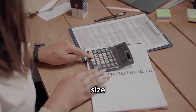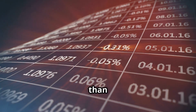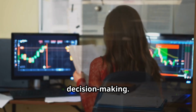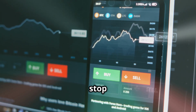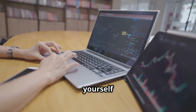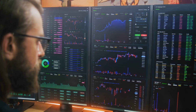Calculate your position size based on stop distance and risk tolerance. Risk no more than 1–2% of your capital per trade. This keeps losses manageable and prevents emotional decision-making. Professionals think risk first, reward second. By setting a hard stop and sizing positions properly, we trade responsibly. Accept that you can be wrong. Protect yourself when you are. This is the foundation of trading longevity.